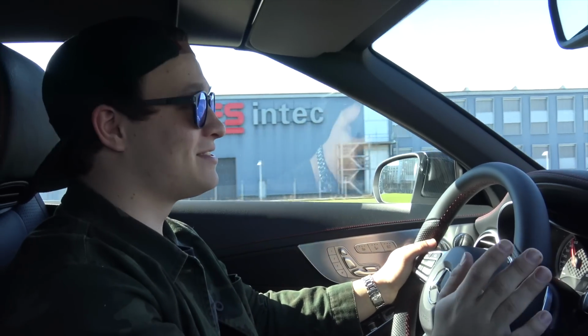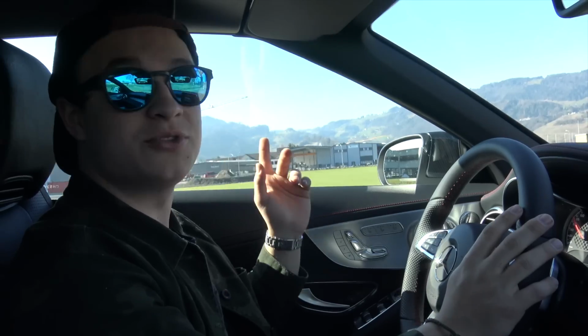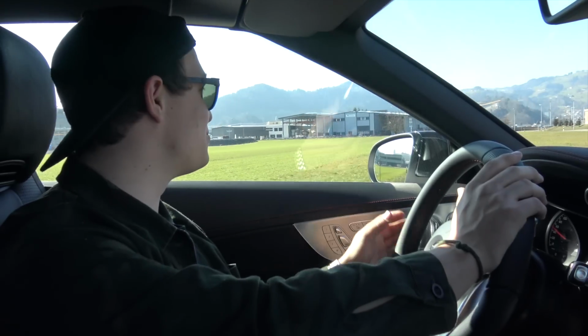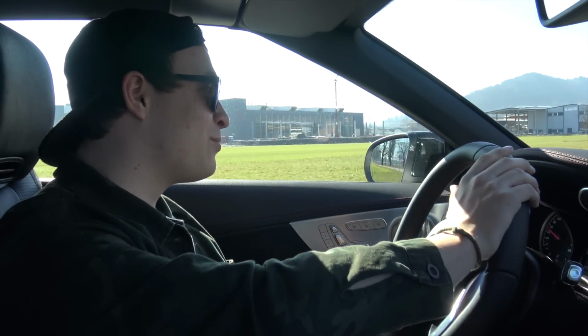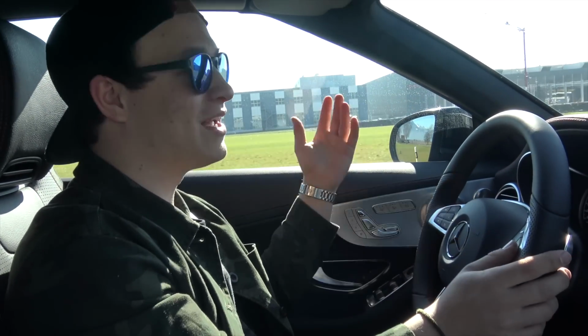The crackles are insane. If we downshift from third to second, you can hear the crackles. We're going to open the roof now to have a bit of better feeling because it's such a warm day here. Today we have February, it's 10 degrees. Super nice for a drive with an AMG convertible.